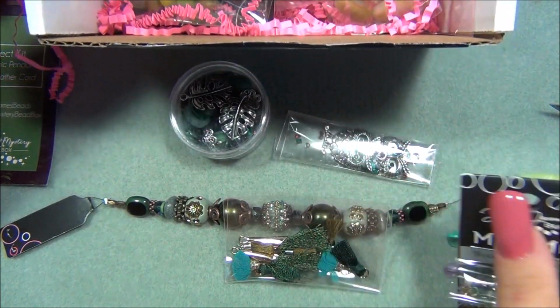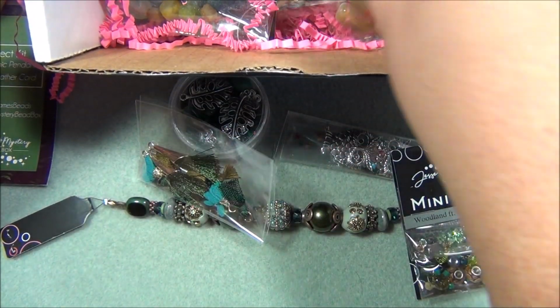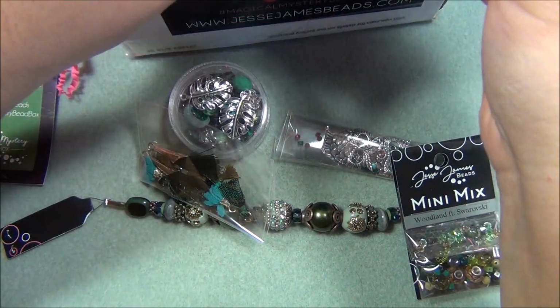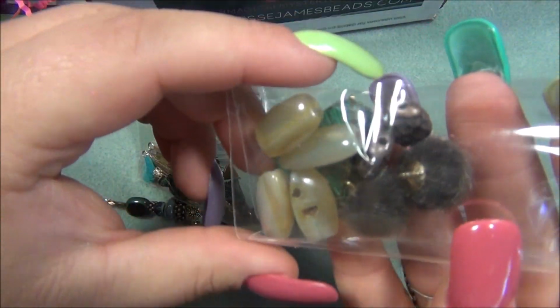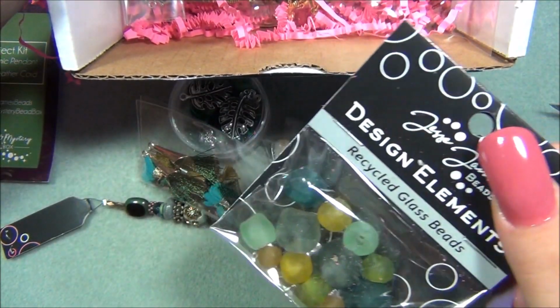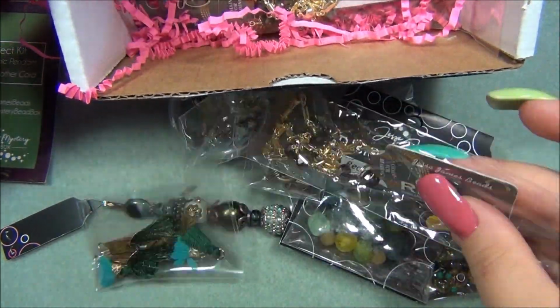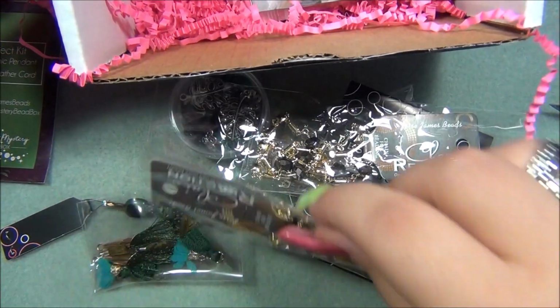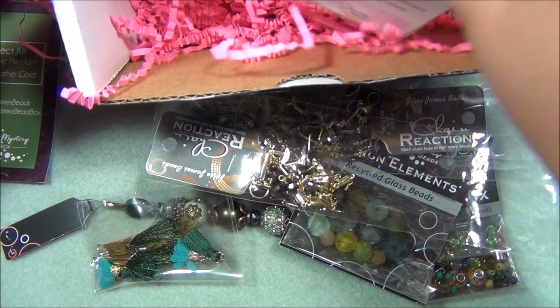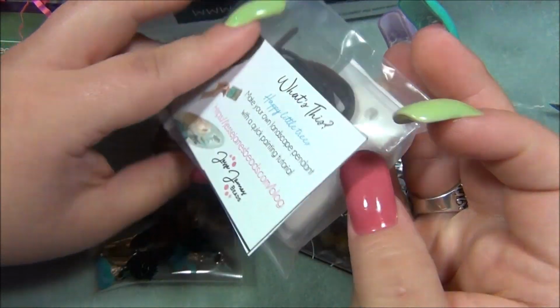So there's tassels, which I've used in one of my projects that I did recently with their beads. There's some gemstones. Are those pine cones? Oh my gosh, that is so cute. Okay, here's the recycled glass. Those are beautiful. Here are some closures, toggles, bead chain, and what's this? Oh, this is their project.